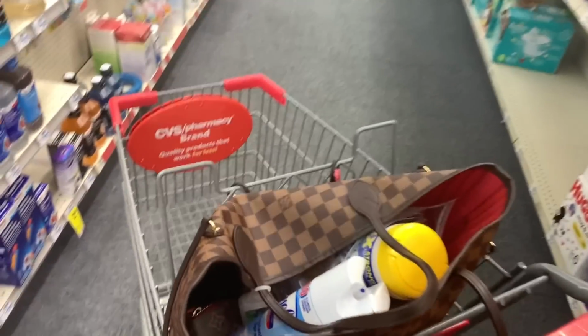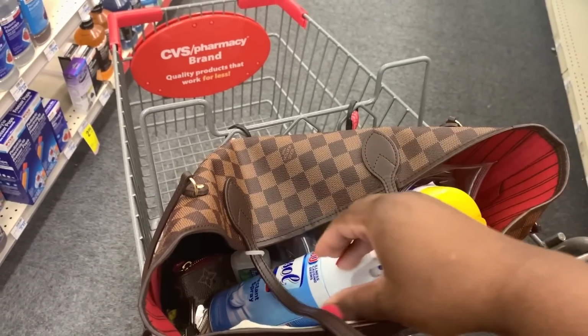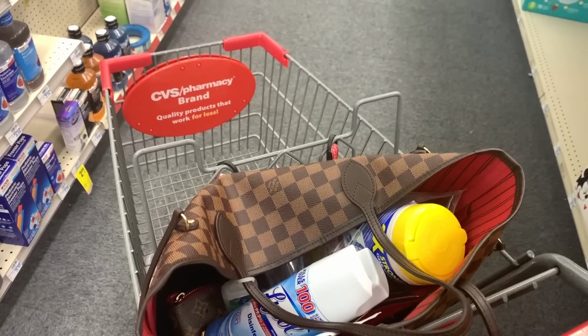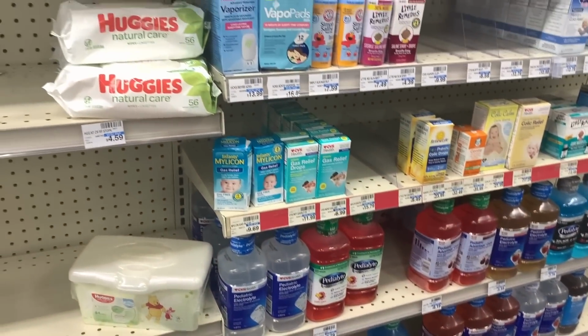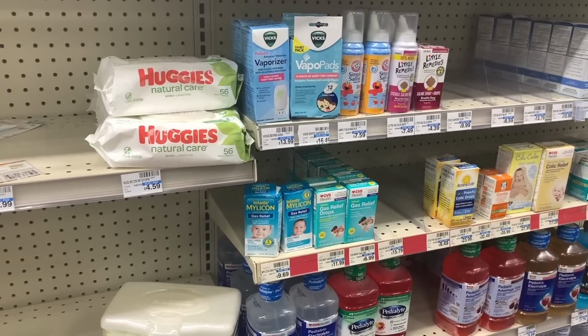And for you guys who may be wondering, Star, are you staying safe out there? I promise you I am. I have Lysol in my purse. I have sprayed this cart down, let it sit, let it disinfect. I also have gloves in my bag if I need to use them at checkout. So we are staying safe and Miss Rona free out here, I promise.